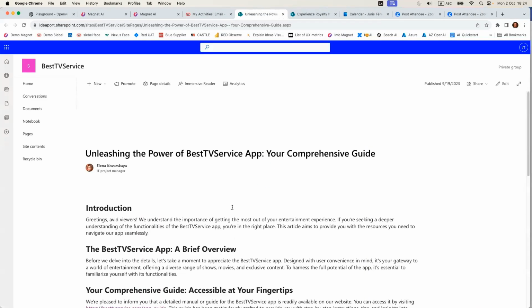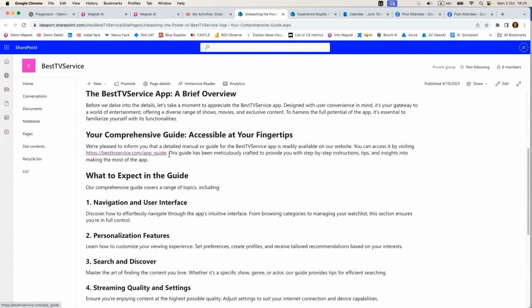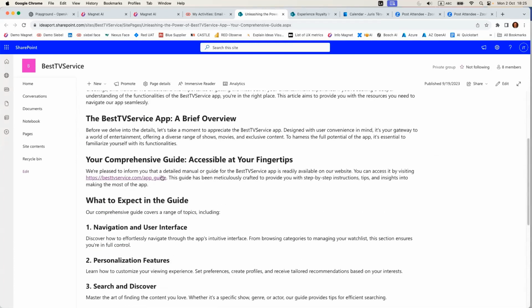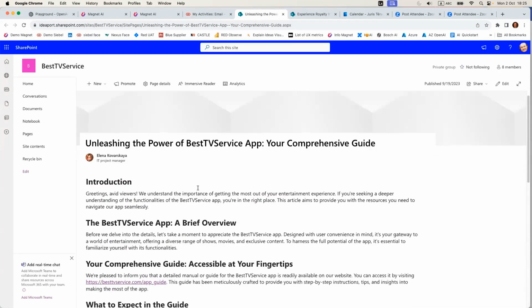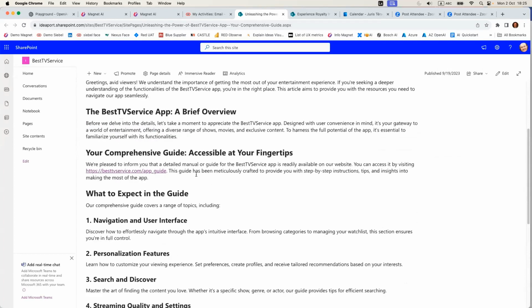So just to double check, it has some cool overview and also information about the features of our app, and also the link to it. Okay, so basically it didn't send this article, even though we could, but it extracted the information which was relevant to Martin's question, and now we have it.